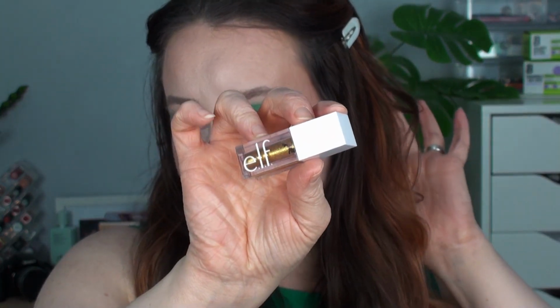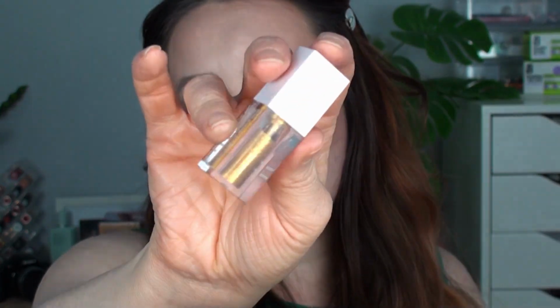So now onto the fun under eye. I'm going in with the e.l.f. liquid glitter in 24 karat gold. This is straight up gold glitter. It's absolutely incredible. So I'm going to just take this straight from the applicator, look up into my mirror and tap this all the way along.